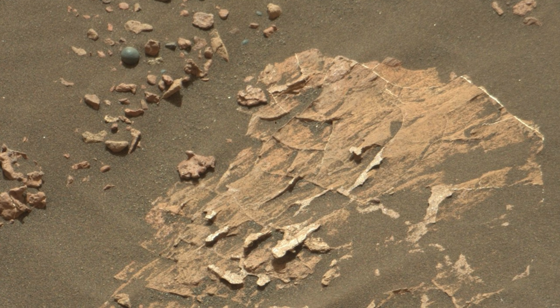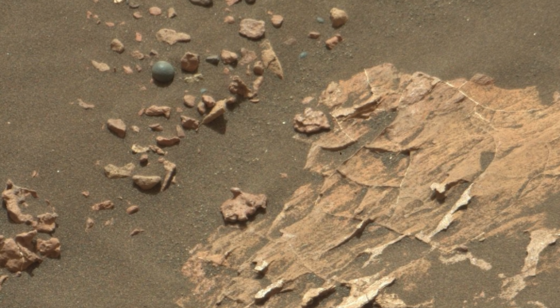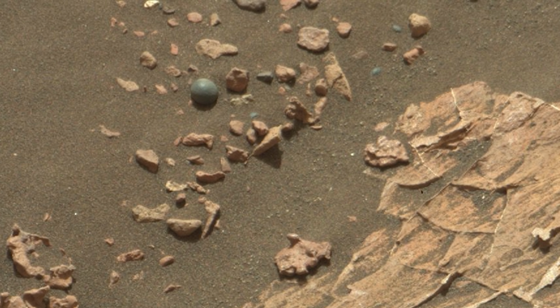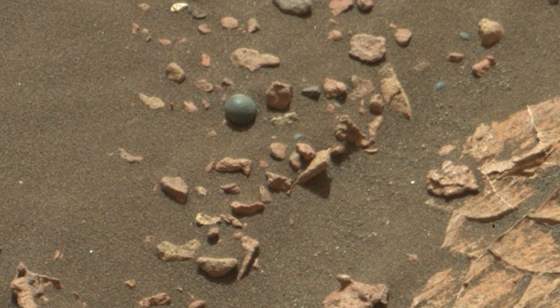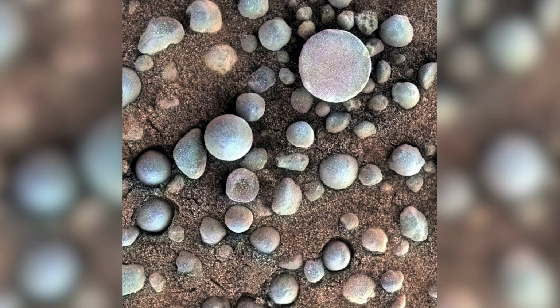In 2017, Curiosity snapped this picture, which some have pointed out contains what looks like a cannonball. Again, pareidolia is likely at play. This so-called cannonball is only 1/4 of an inch or 5 millimeters in size. It is actually a pebble made from hematite, a substance commonly found on Mars as seen in this older image from Opportunity. What is interesting, however, is that the presence of hematite signals an abundance of water in the ancient past.